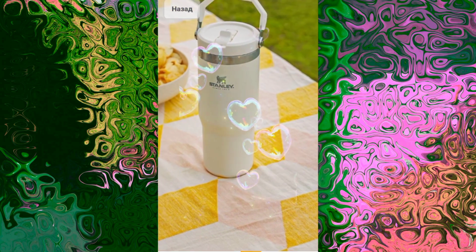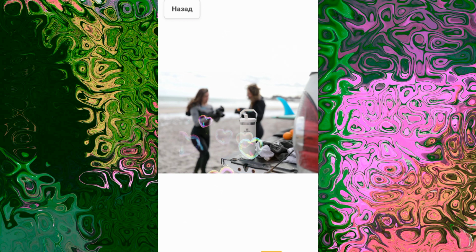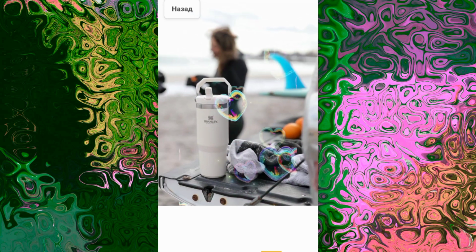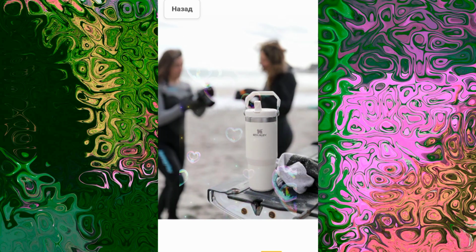Features and details. Stay hydrated for the whole day. This large tumbler with lid and straw can hold 30 ounces of thirst-quenching beverage to power you through your longest days. Perfect for drinking water, smoothies, or iced coffee. Just fill it up and get on with your day.